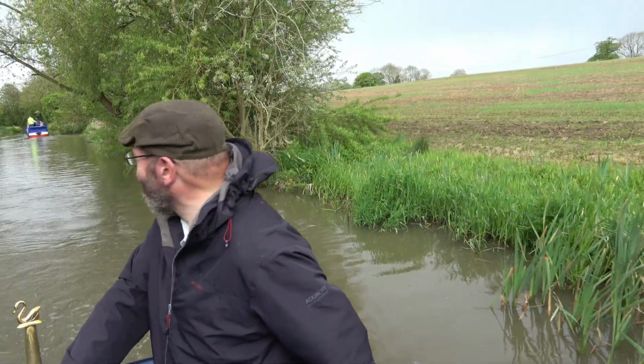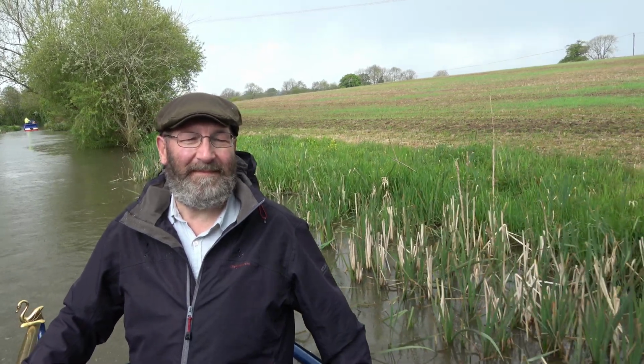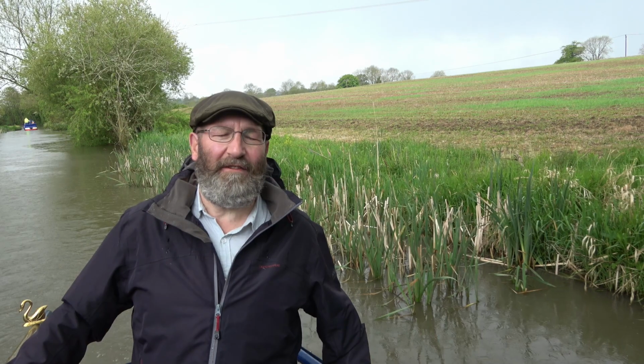Another view of the channel. Since I've been in foreign parts, further away from the Leicester line, I haven't been recognised so much. Beginning to rain again now. One of the problems when you arrive at the locks is that I'm going to put this up.